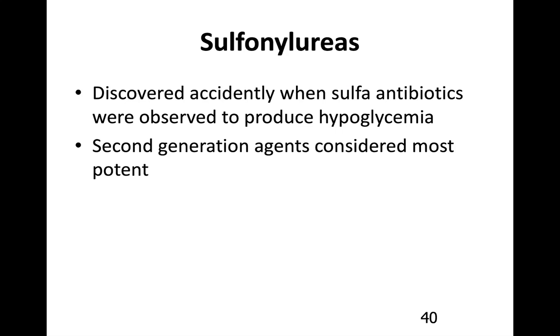One of the things we start off with is a group of drugs called sulfonylureas. They were actually discovered accidentally when people were trying to develop sulfa antibiotics. What they discovered was that some of these basically dropped blood glucose. They developed a hypoglycemia. And so then they started being developed as anti-diabetic agents, and they've gone through a couple of generations.